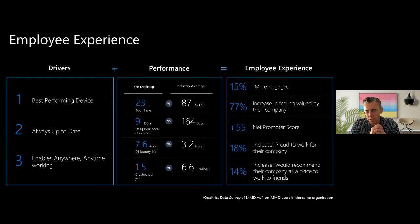In fact, one of the great interviews actually online is Brad Anderson, our corporate vice president for Microsoft 365, interviewing Lloyds Banking Group, and talking about the extreme net promoter score increases they've seen as a result of the adoption of Microsoft Managed Desktop and the employee experience gains there. But you can see the figures here on the right-hand column. As a result of us providing this just a really great performing device that you can work anywhere, that's always up to date, we're able to ensure that employees are 15% more engaged, they're feeling more valued by their company, significantly more valued by their company. Their net promoter score just shoots up.